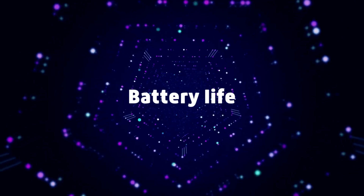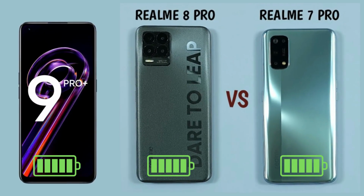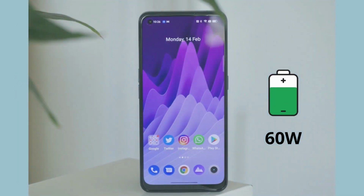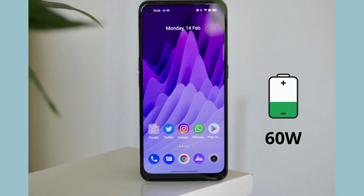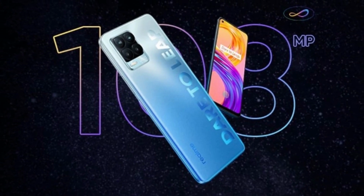Battery life. The Realme 9 Pro Plus has the same battery as the Realme 8 Pro and the Realme 7 Pro. They all possess a 4500 mAh battery. The Realme 9 Pro Plus can fast charge at 60 watts, unlike the Realme 8 Pro that can only charge at 50 watts, although both batteries are still the same 4500 mAh.